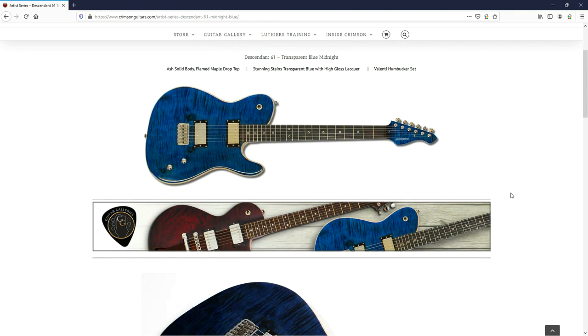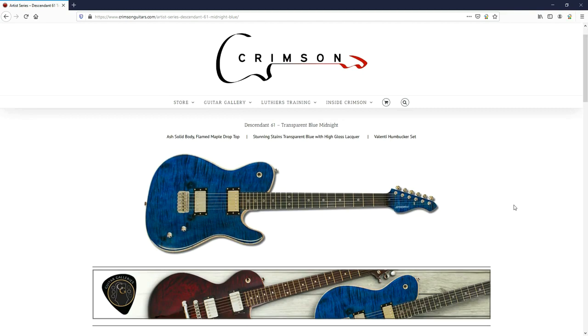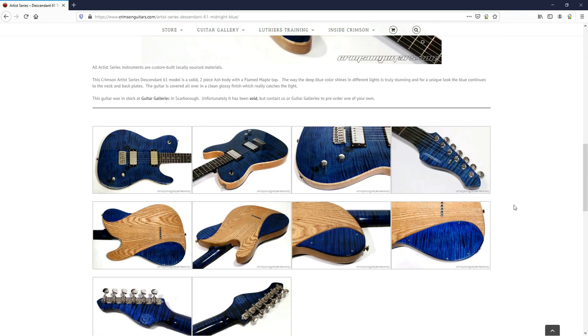And the great thing is that the company is called Crimson Custom Guitars, which means that you can either buy an off the peg model like this, or you can kind of spec something up. And I think I would be inclined to go with this basic model and then spec it up with one or two other options, which we'll talk about later. So there it is. What a beautiful looking thing it is, I think.